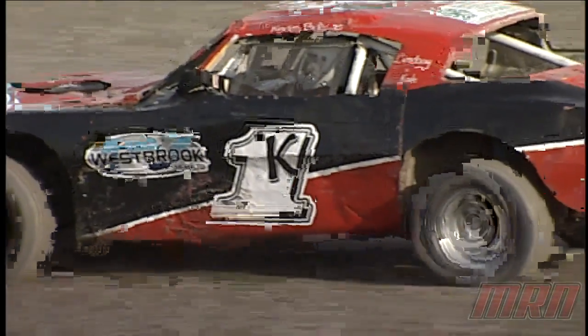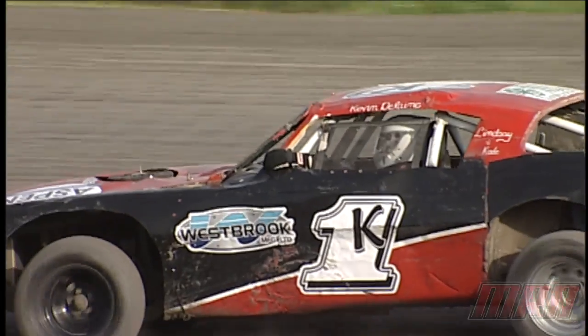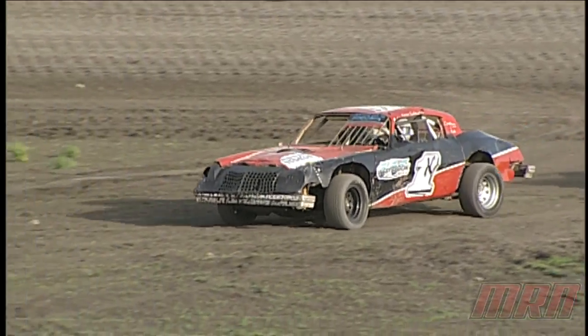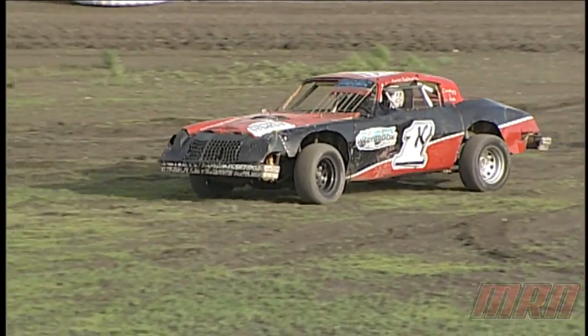Just a little note, Kevin Delane started this race in 5th spot, worked his way up to 1st spot after about 2 laps, so he's got that car in fine shape as he enters the racing season here at Red River Co-op Speedway.